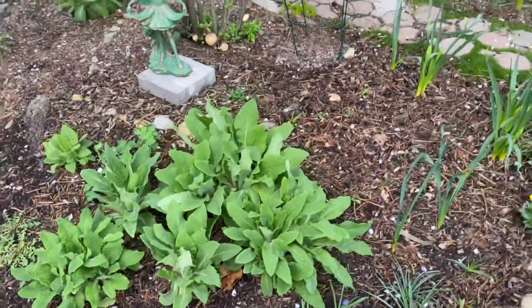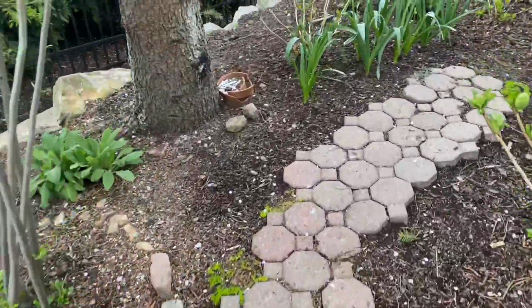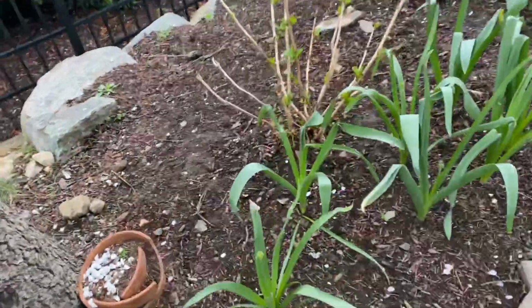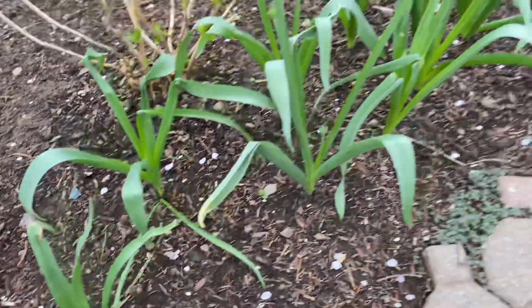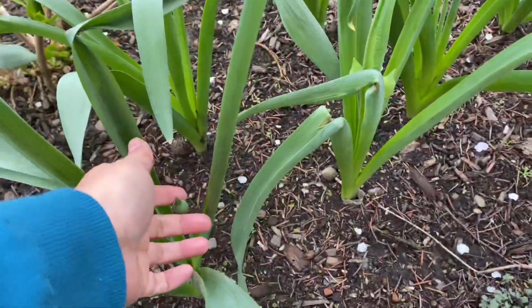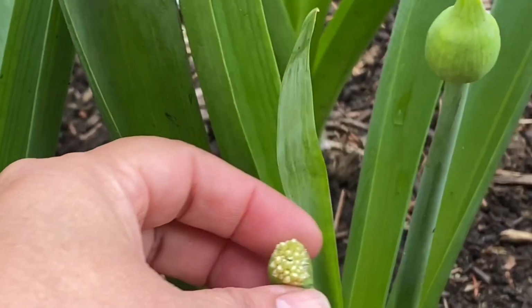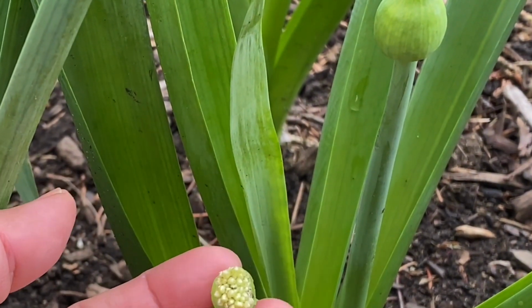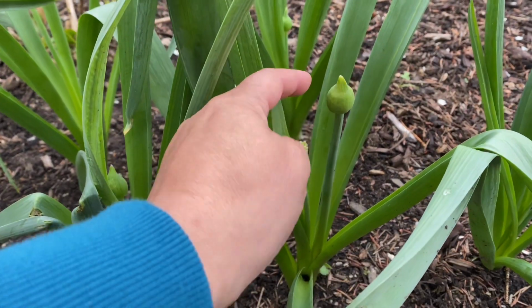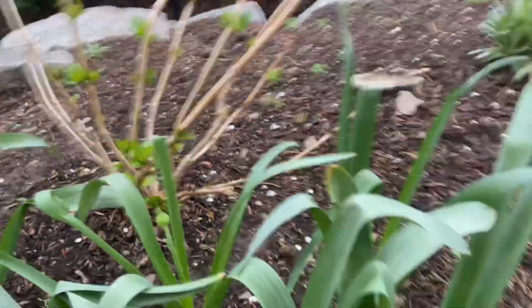Look down here. And then back here, I have some alliums that, some bulbs that I planted. I purchased them at Walmart, and I see buds everywhere. So, I don't know what happened there, or if that's the allium actually going to bloom. It's a little short, or something ate it. Something tried to take a taste of it.